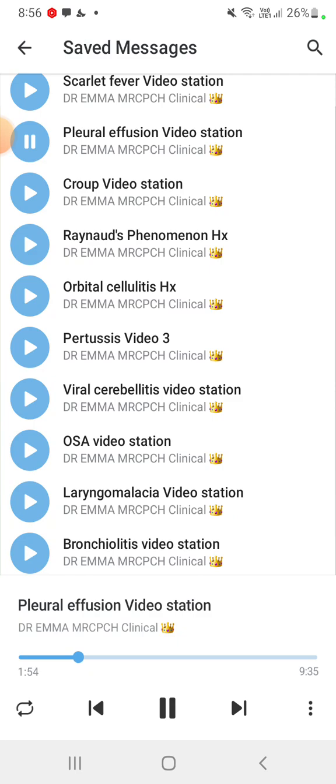So what history would we like to ask? Yes, I would like to ask about the onset, course, and duration of the disease. Is it the first time he's having this, or is it recurrent? Any dry cough or productive cough, any history of weight loss, any contact with a COVID patient, any night sweats?